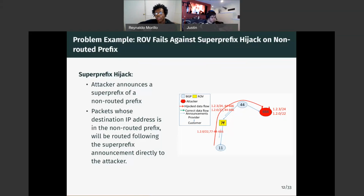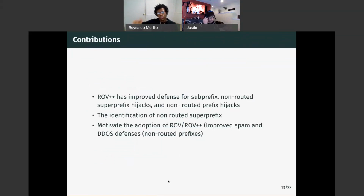Well, it's going to drop it, but more than likely there's not one for the superprefix, and that's going to come through. And lo and behold, packets destined to the IP address in the non-routed prefix will be routed following the superprefix announcement directly to the attacker. Oh well. So what are our contributions? What do we do about this?